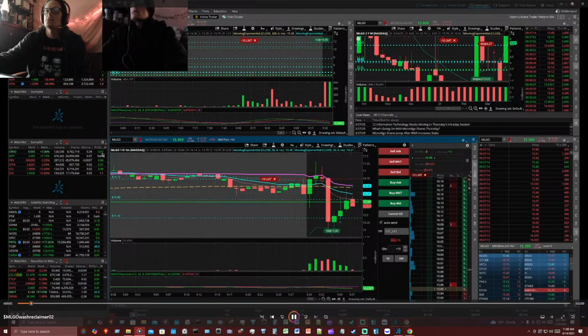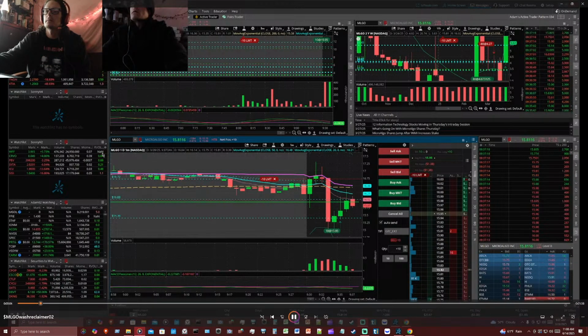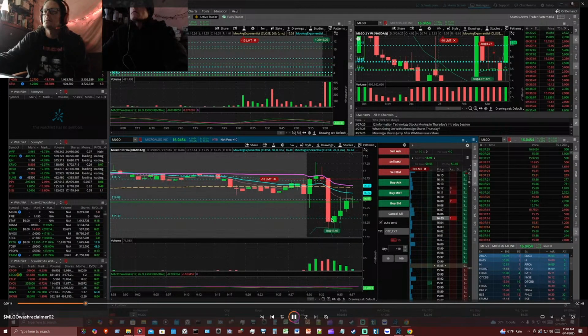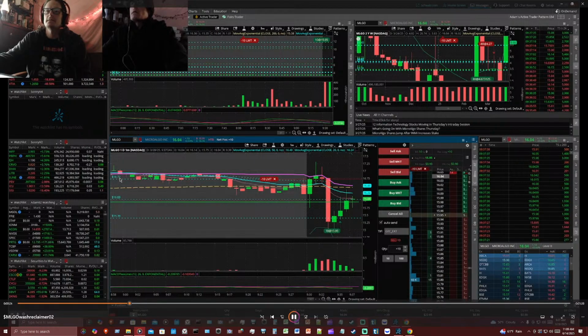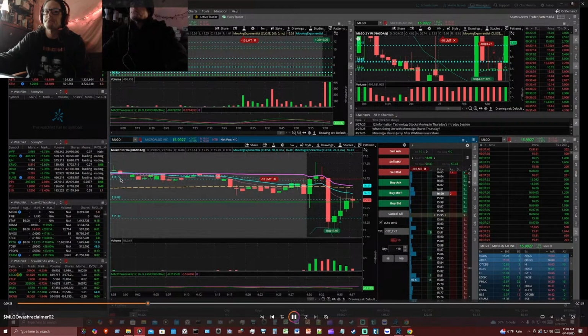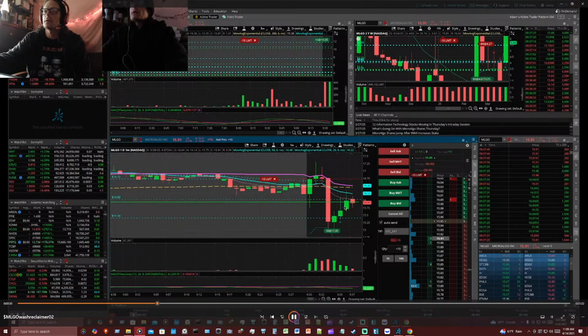Looks like MLGO's back on the menu. This setup looks nice. Look at the range. Look at this, 15 all the way to 16. This is a huge range. So I'm in at 15.95 and I got a sell order at 16.72. That's almost $1 a share.